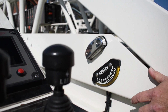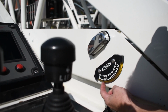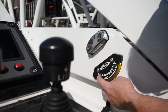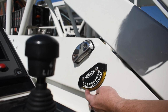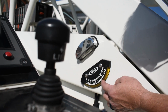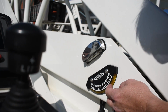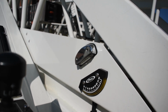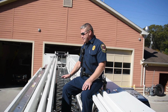We have what is a quick level indicator. When you ride it here right now, we're just above 0, at 0 to 10 degrees. So we're about 5 degrees because of the parking lot itself. But as we raise this up, the bubble or the marble is going to roll down here, and this will go up to about 80 degrees vertical. And coming off the rear of the truck, we can actually take it down to about 10 degrees in the negative.